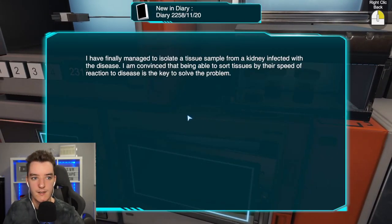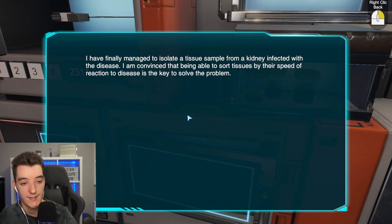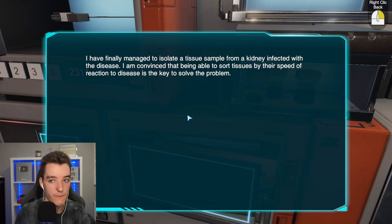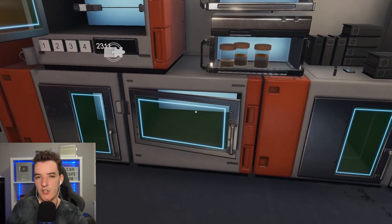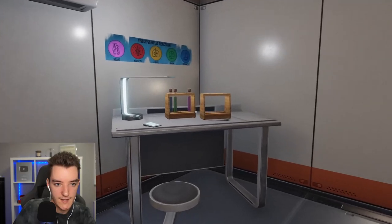What's this? I finally managed to isolate a tissue sample from a kidney infected with the disease. I don't know why I didn't piece together that some sort of disease was being explored in this weird laboratory. I am convinced that being able to sort tissues by their speed of reaction to the disease is the key to solve the problem. Is that like for my diary? Yeah, okay, so that's probably just storyline details. I might miss little things like that as we go.